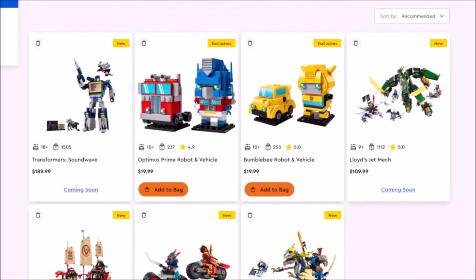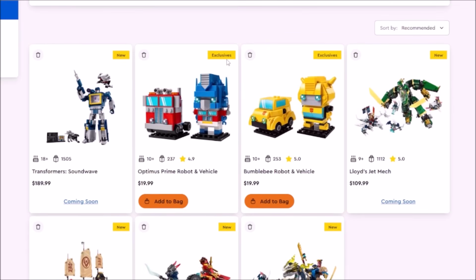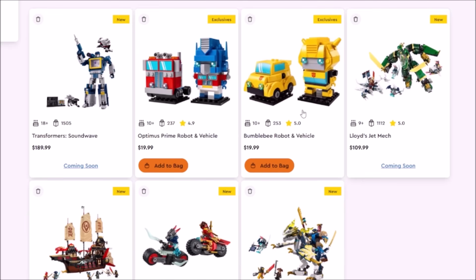But still, with all of that combined, that's going to be about $624, which is a little bit too pricey in my opinion for Lego. But again, this is what my wish list is looking like. This is probably what I'm going to get on August 1st, both Ninjago and Transformers.